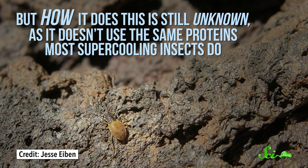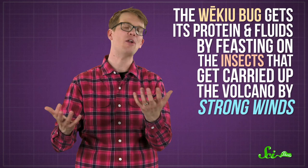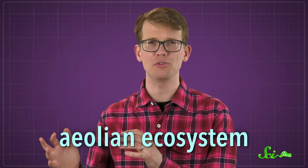And this leaves the issue of food, of course, like bugs gotta eat. The Wekiu bug's relatives are seed eaters, so you might think that it eats the moss or plant material somehow, but it doesn't. It's a scavenger-predator that prefers its meals delivered. It gets its protein and fluids by feasting on the insects that get carried up the volcano by strong winds. That makes it part of an aeolian ecosystem, because the bug's main source of food is brought in from outside the area they're living in.